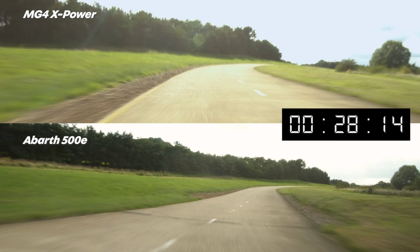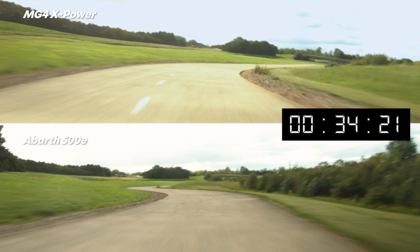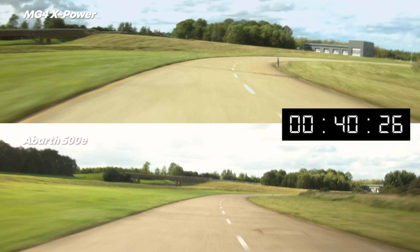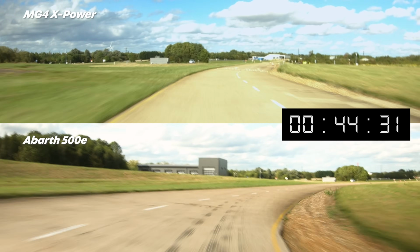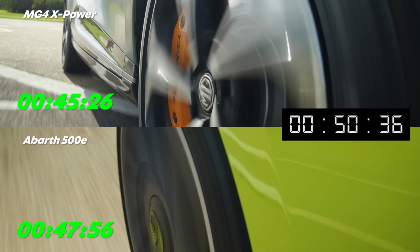By the time we reach the most twisty section of track, the gap is now up to 2.1 seconds, and it's the last hope for the Abarth to carry some speed through this sequence and reduce the gap. It doesn't quite play out that way though, because by the time these cars power through the final corner and head towards the line, the MG is 2.3 seconds ahead. Impressive, especially on a very short lap.